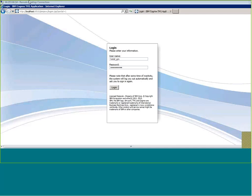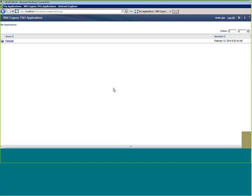But we're going to start out in Contributor, and we're going to log in as the hotel general manager. So I'm going to click on Login. And this is all security-based. So when the GM logs in, I can see that right now all the GM can update is the forecast. If we were in the middle of the budgeting season, you would also see a link to the budget.